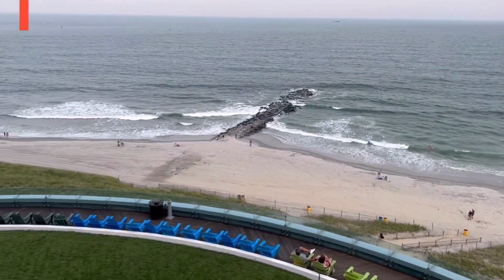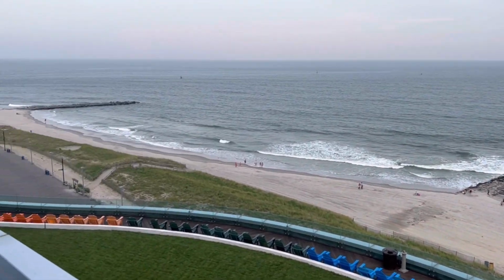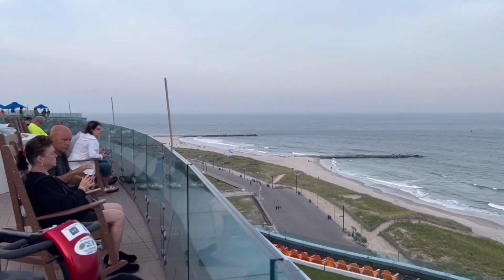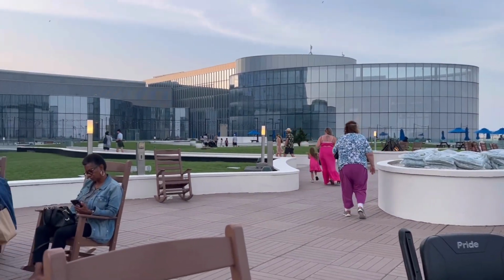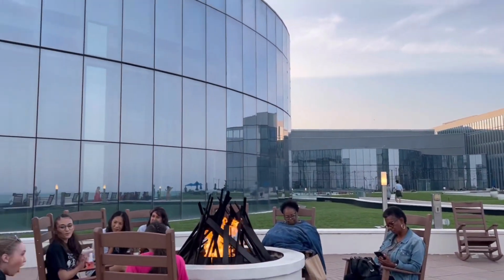Today we are at Ocean Resort and Casino. This is my first time actually staying there. I've been there before to play in the casino and go to restaurants. I'm so excited. I always wondered what it would be like to be a guest at this resort.